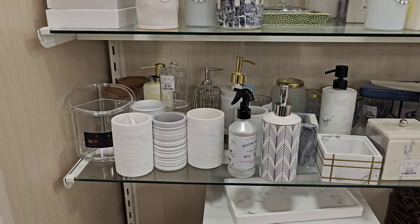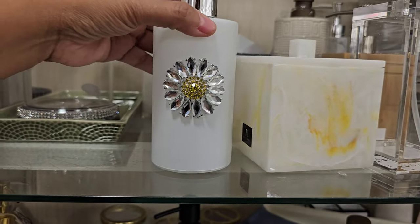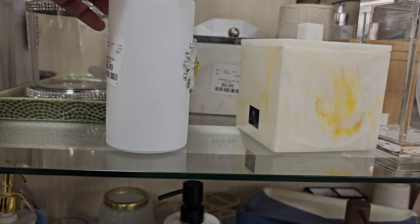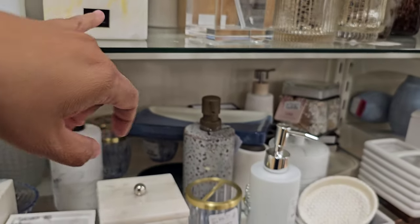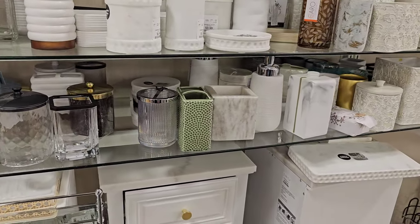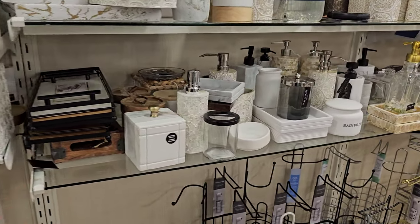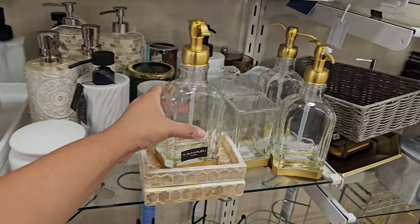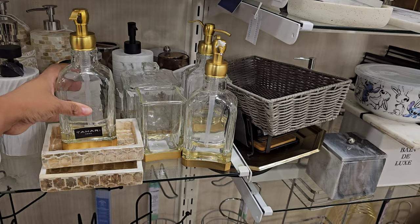Okay, in bathroom decor, you know what? The sunflower one, and it looks like a sunflower to me. 7. Hampton Hill. I don't see any Christmas ones. I was hoping we'd see the ornaments or the ones that look like log cabins and they light up. Those are kind of cool, right? These are all by Tahari Home. They're 15. They're quite nice too.